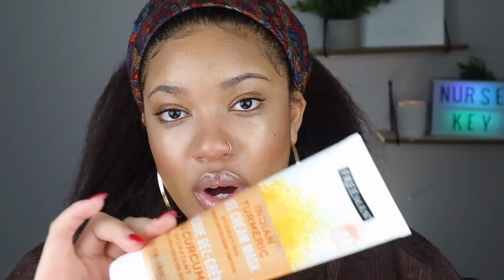Now, I'm not saying that this is the best one, but I have used this on multiple occasions and I've never had a problem with this. And I think I got this for about $5 at Walmart. So if you are looking for a turmeric mask on a budget, you could definitely go ahead and try this one.